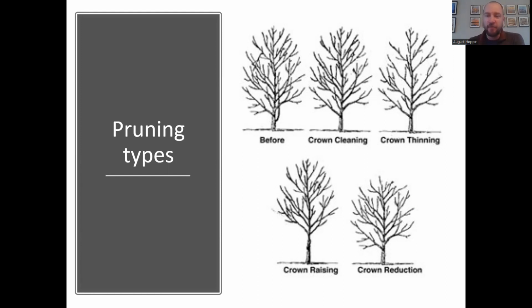Things like that. Other reasons you might do crown thinning is because you have some key areas in your yard that you want to bring more sunlight to. It might be the lawn or garden underneath it. There might be an adjacent tree that you want to make sure has more of a chance to grow and flourish. So if you thin out a certain tree, you get that light in there. That is certainly an acceptable reason to do the crown thinning as well.